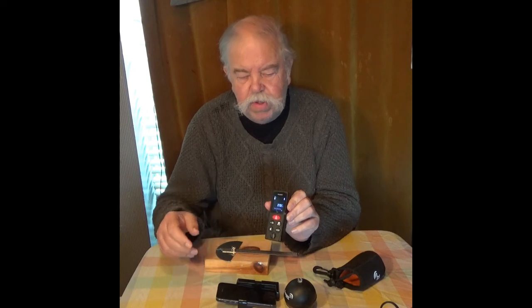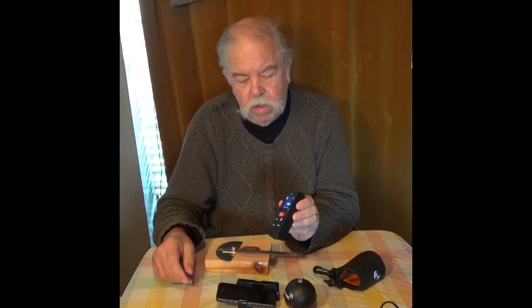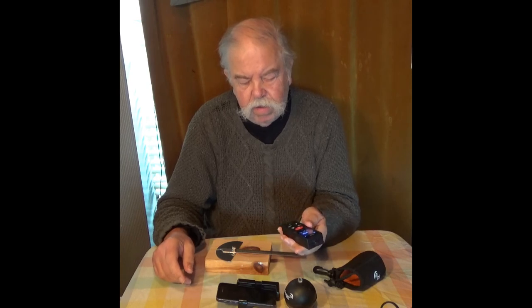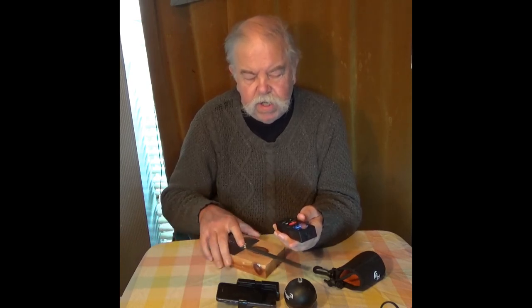That's my initial thoughts on using a laser rangefinder for accurate positioning. No doubt there'll be more development, and I hope you'll join me.